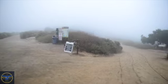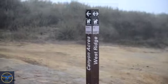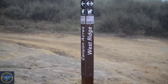Park hours are from 7 a.m. to sunset daily. Dogs are allowed, however, they must be on a leash at all times.